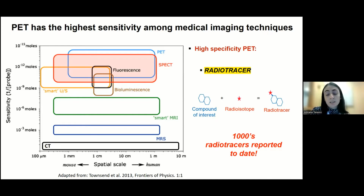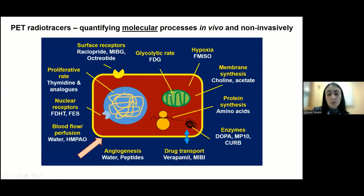And fortunately for us, there are thousands of radiotracers reported thus far, which allow us to look at all sorts of different cellular processes. So here you have an example of some of the processes we are now able to investigate in vivo using PET. And not only investigate, but we can actually quantify those processes, those molecular changes in vivo. So here's some examples. We can look at surface receptors that are present on the cell membrane. We can look at glycolytic rate. In fact, FDG that you see here is one of the most extensively used radiotracers for imaging in the clinical setting.